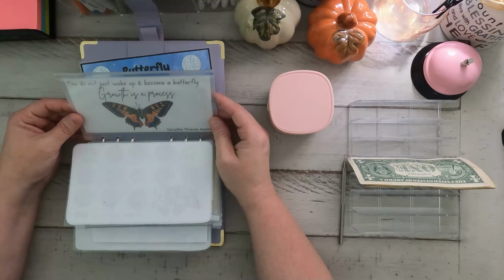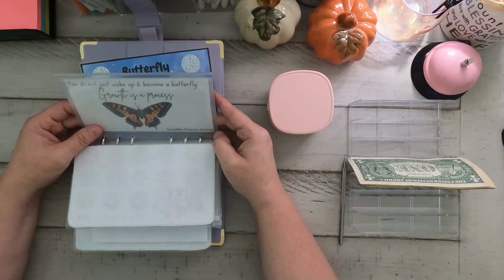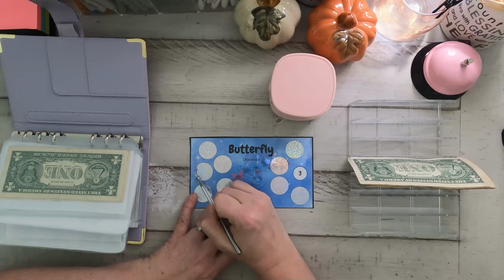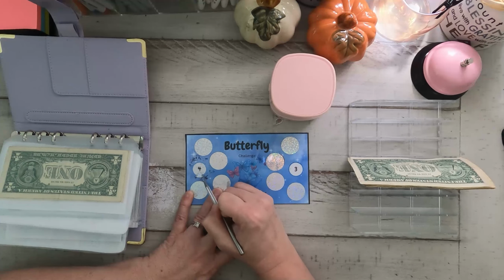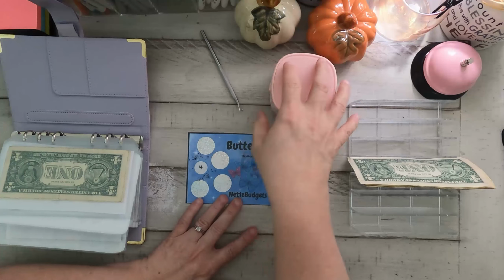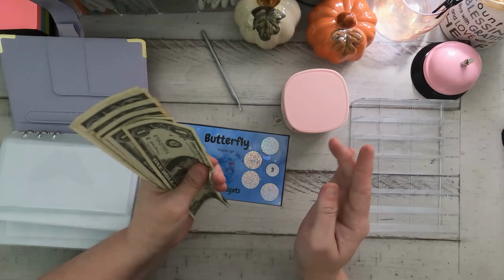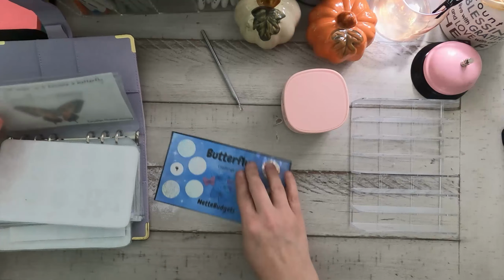So this beautiful dashboard says, you do not just wake up and become a butterfly. Growth is a process. It's by Canadian Finance Journey, is the dashboard. And the savings challenge is by Netty Budgets. Let's go over here. We got 4. One, two, three, four. Wow. All right. So we ended up with 1, 2, 3, 4, 5, 6, 7. That is fabulous.